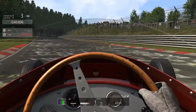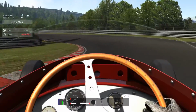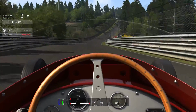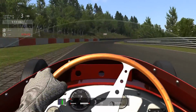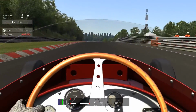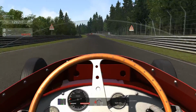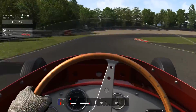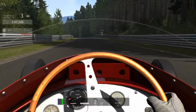Also gotta remember to give it quite a big blip on the throttle every time I want to go down to first gear, because otherwise the rear tires will just lock up. And just listen to that six-cylinder engine, 2.5-liter. I believe this is a non-turbocharged engine. Driven by Juan Manuel Fangio, who actually won the championship in this car. Oh, you hear those rear tires locking up. Gotta give it a little bit more blip there, and downshifting.